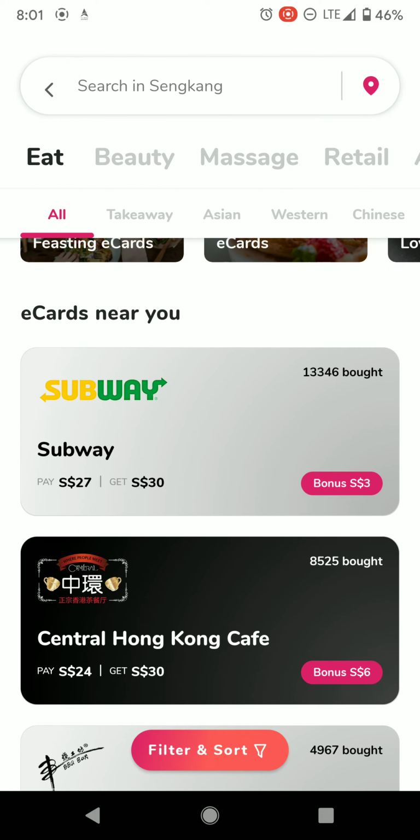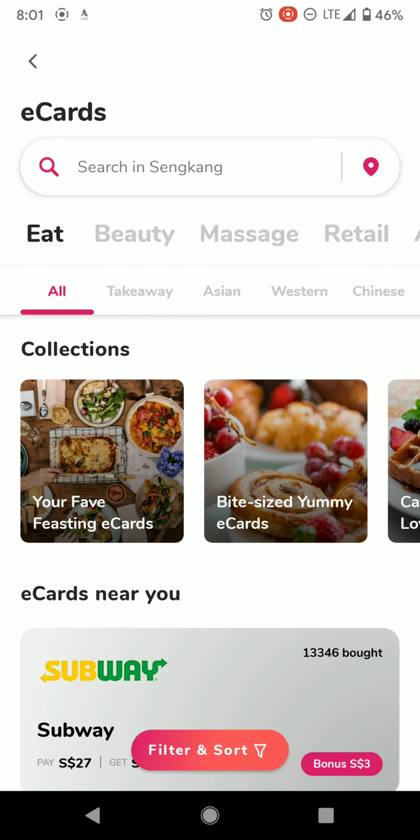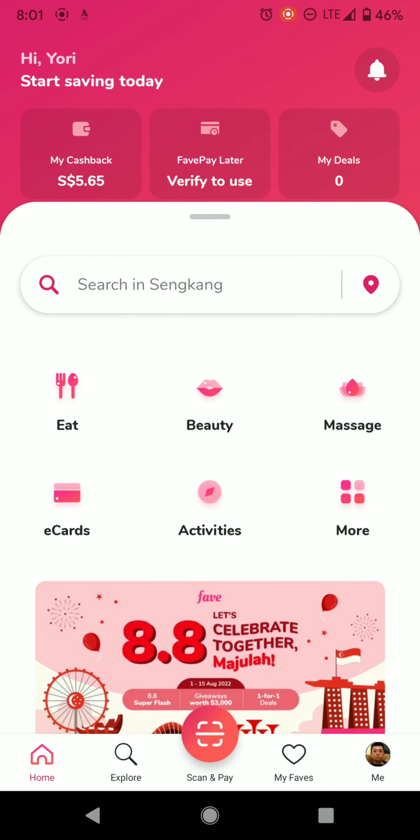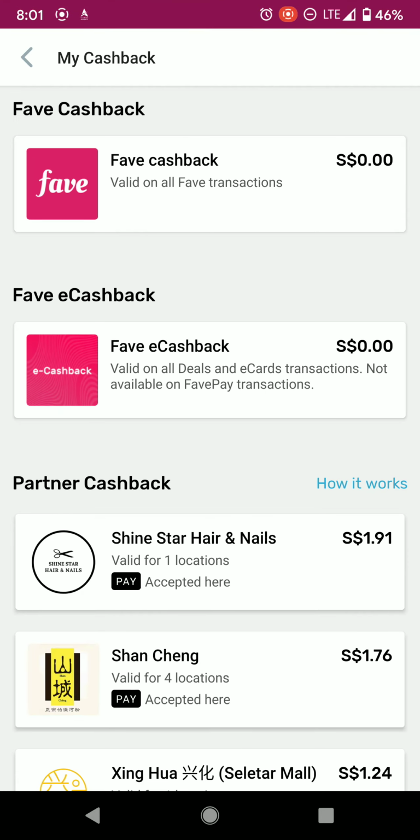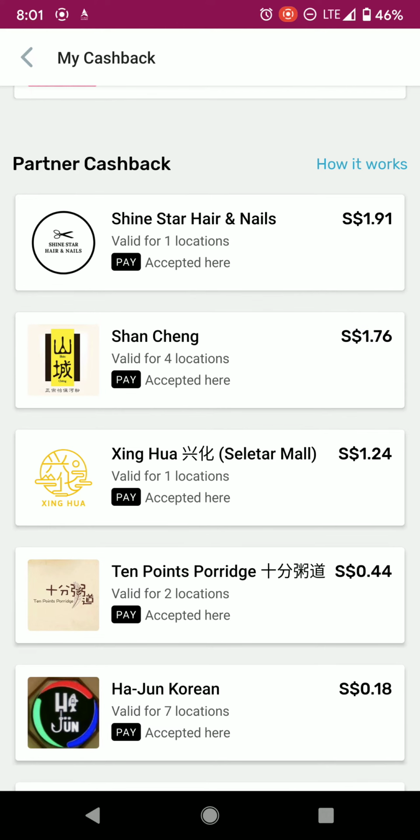Okay, so once you have made purchases, it will give you another cashback. Okay, for example, look at my cashback on the top left corner. Okay, it shows the partner cashback which helps you to save money.